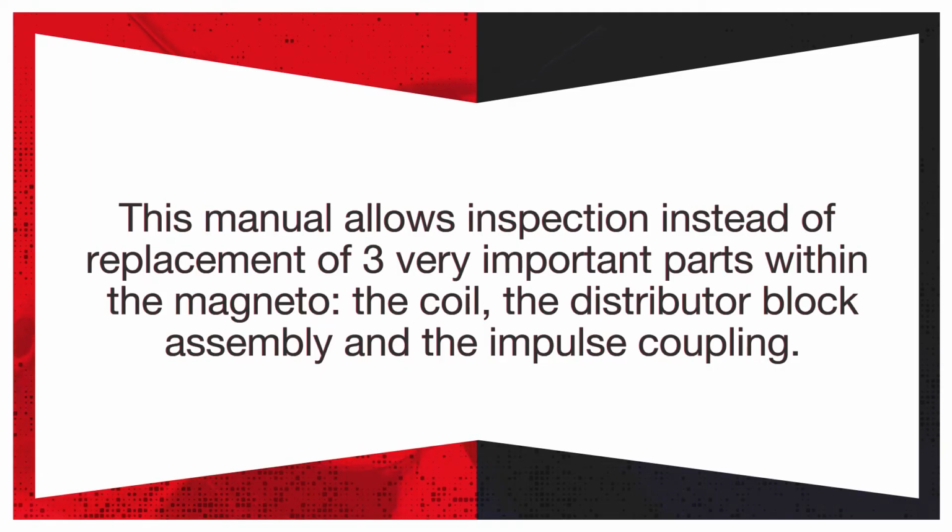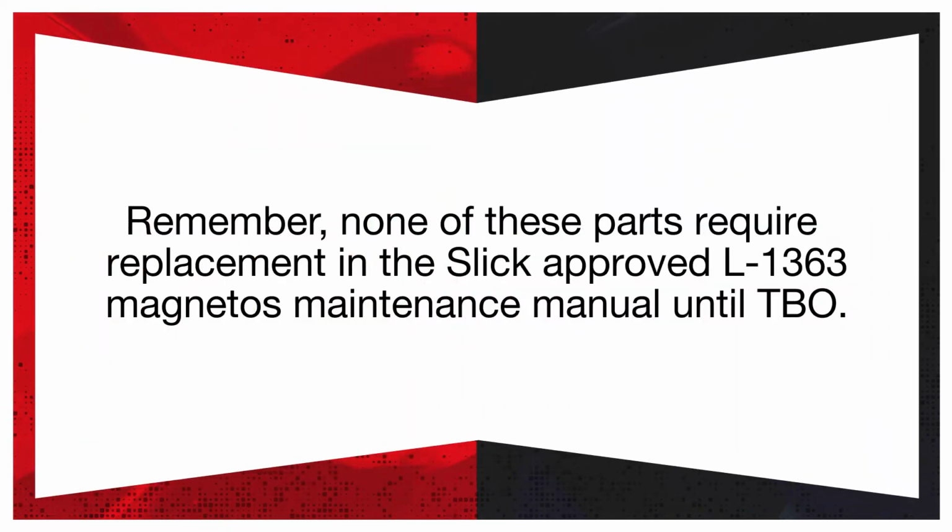There now exists an FAA DER approved Slick Mag manual that says you do not have to do what Slick recommends. This manual allows inspection instead of replacement of three very important parts within the magneto: the coil, the distributor block assembly, and the impulse coupling. Remember, none of these parts require replacement in the Slick-approved L1363 mag maintenance manual till TBO. Anyone who thinks any of these three parts are capable of going up to 4,800 hours without failure doesn't know Slick mags as well as I do.